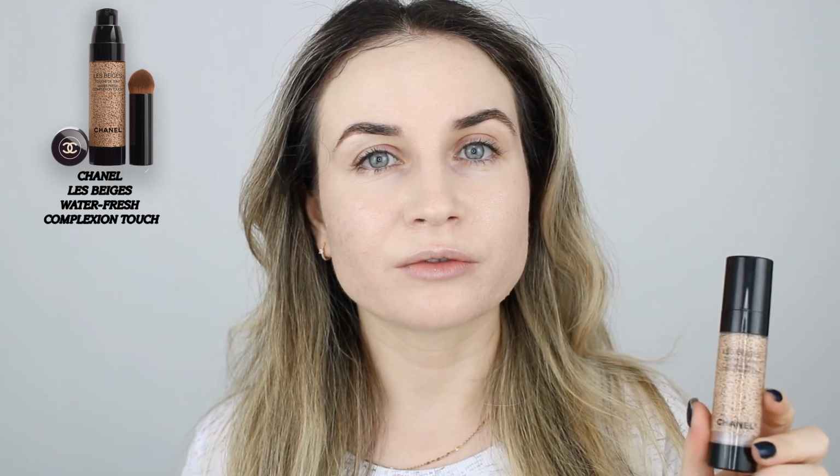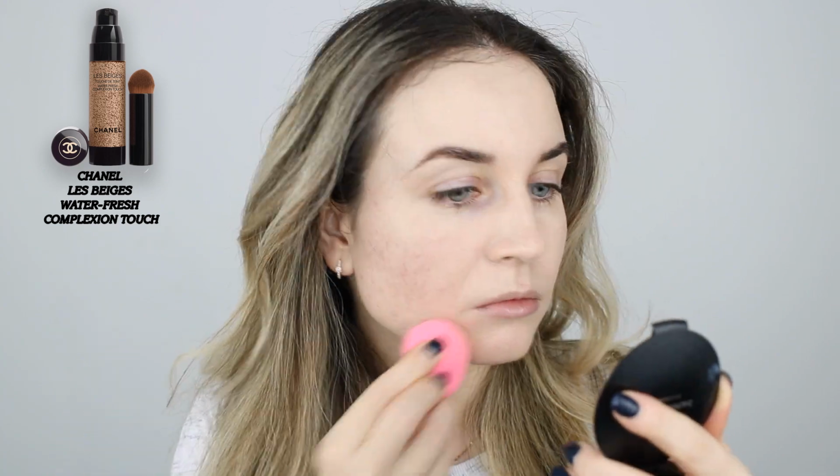I like to apply this one first with my hands or with a brush, and then I like to go over with a beauty blender to press the foundation into the skin and to get rid of the brush marks.